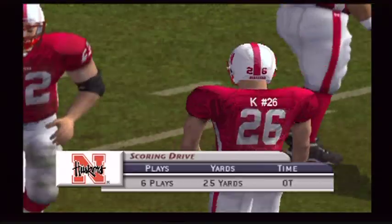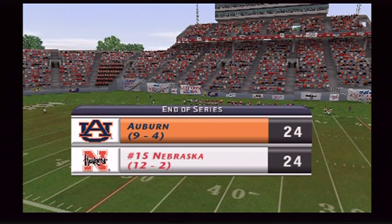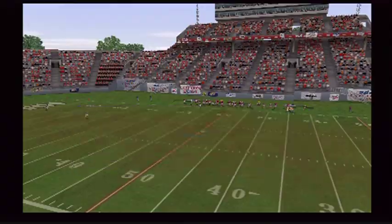PAT. We've got a dandy here, folks. We're heading to overtime number 2.